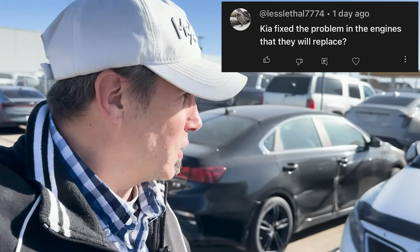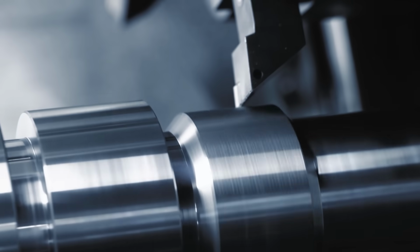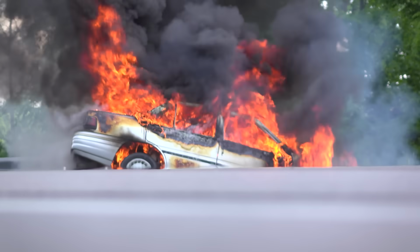So Les Lethal actually asked the question about the Kia engines, and are they good now that they've actually been replaced, and a lot of people know why they've been replaced, rod bearings. Some of the machining, the metallics left inside the cooling passages meant that they were unreliable, and some of them would burn or just start rod knocking. So yes, in fact, I would say generally most of them are better after they've been replaced, largely because part of the problem was quality control and cleaning of those orifices. Get a new engine, you're probably fine.